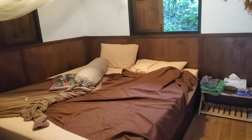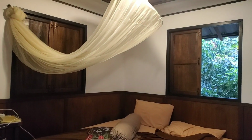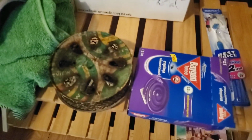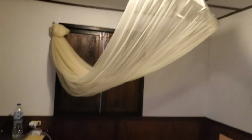So here's a nice king bed and the mosquito net, which you don't really need to use, because if you use this and there's something you light into it, see this here, and it produces a certain scent, then mosquitoes just go away. They don't like it, so I never really need to use it.